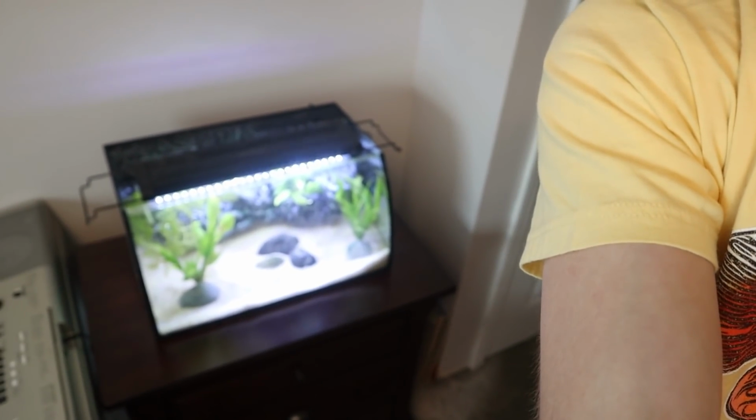And like I said, it is an 8-gallon tank, if that. So we can't go too crazy with the fish. We might get like a little group of neon tetras, maybe some corydoras, maybe some fancy guppies. I really don't know. We're pretty much just going to go to the pet store and see what they have and hopefully find something we like.